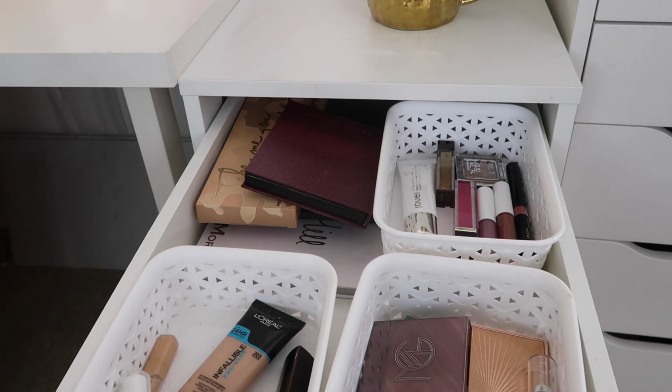Everything else I was kind of just in the middle with. Nothing else really stood out to me, but a lot of the products in here, if you guys watched my favorites video, like half of the drawer was in my favorites video basically. So I'm going to clear this out and get into picking out products for August.